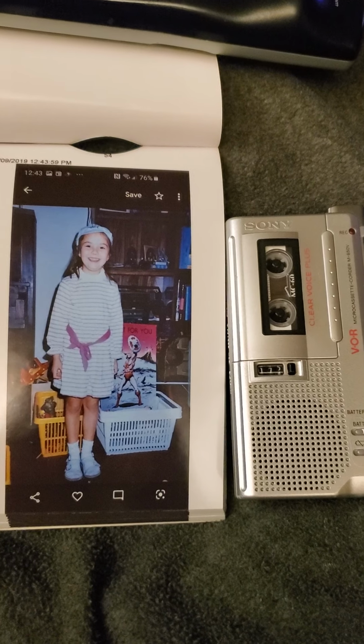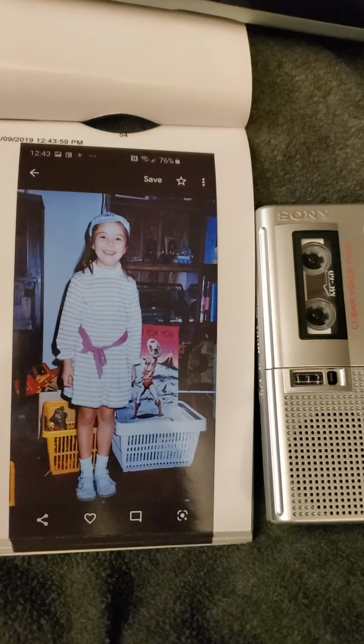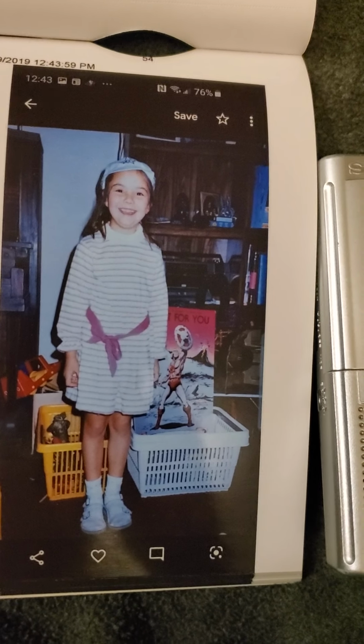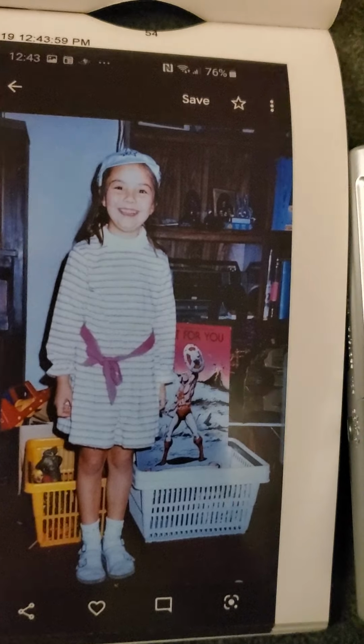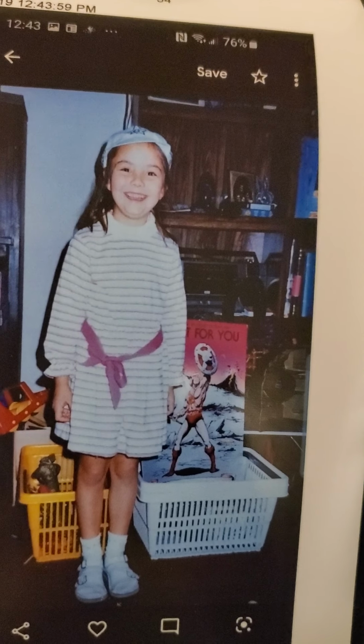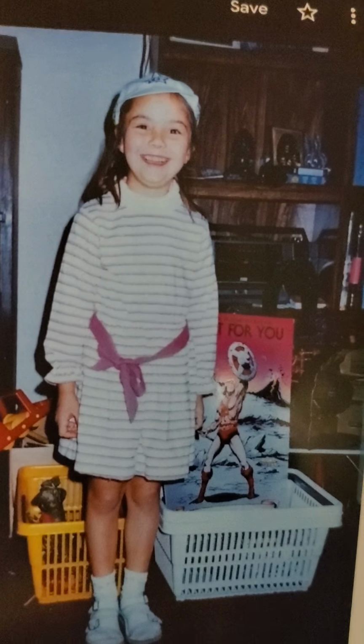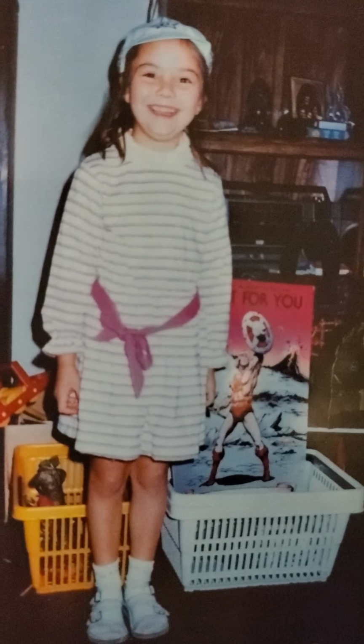So you're going to hear the voice of Grandma Iole Martinat Banker, and I'm going to show you photos. This is me when I was probably about 5 with some of my tomboy toys that I used to like.